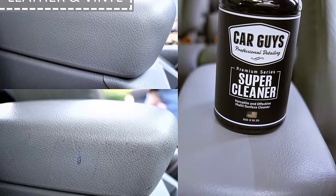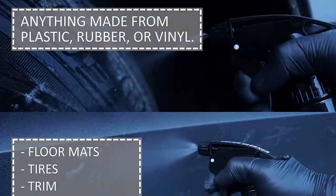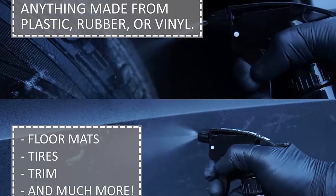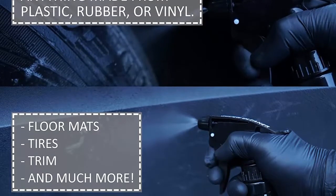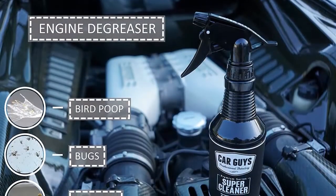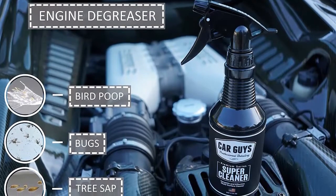Do you get confused by all the different types of cleaning supplies that are available? It gets frustrating fast. Just cleaning your vehicle requires some special deep stain remover, a chemical solvent to get rid of bugs and tar, a separate floor mat and inner dash cleaner. And the list goes on and on. Keep it simple with one multi-purpose product, Car Guys Super Cleaner. The king of all cleaners.